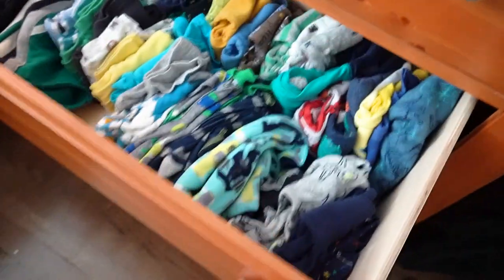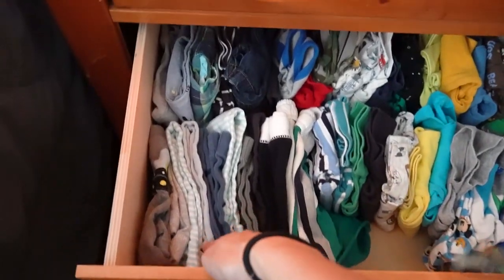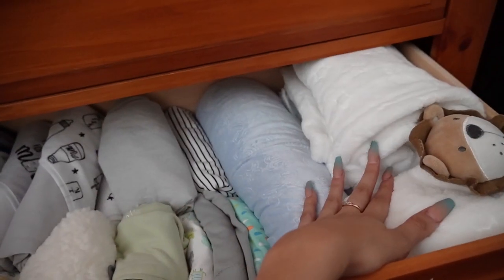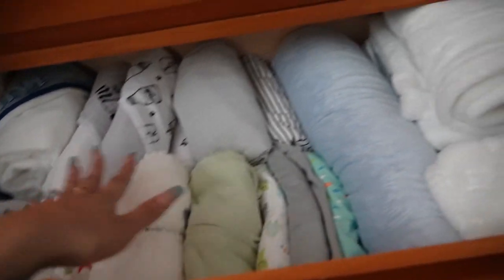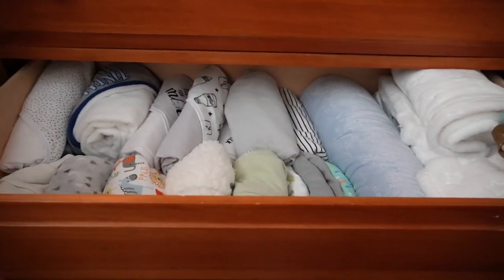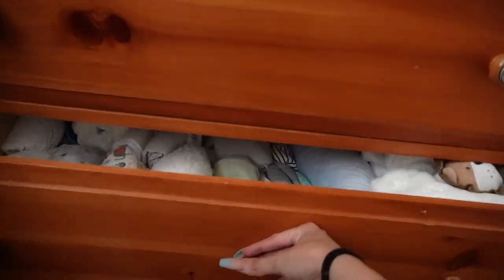Down here, more clothes. Obviously these are already bigger sizes. As you can see, they look bigger. These are towels. I have swaddle blankets, big blankets, some sleep sacks, and basically just swaddles. So this is more like a towel and blanket drawer. That's where I have all of these. And so that is that drawer. I'm gonna start organizing with the dividers. I'm gonna figure out how to put them together and start separating everything, and I'll show you guys the process of it.